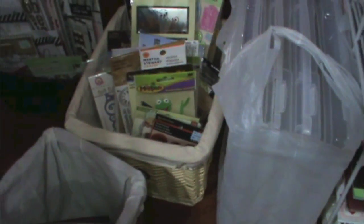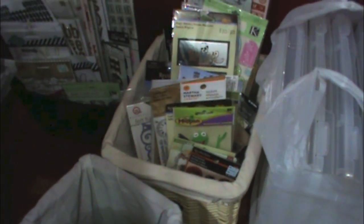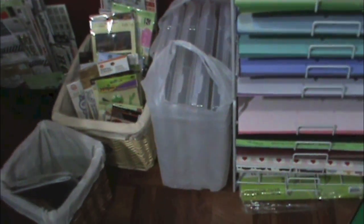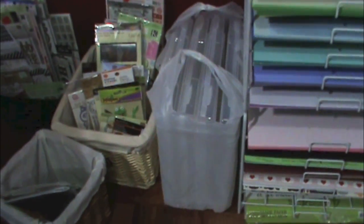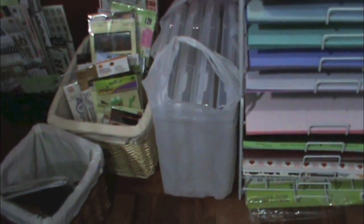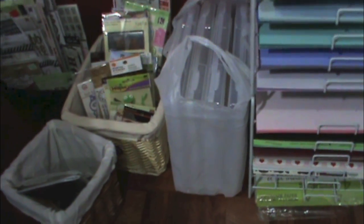And then here, you see that binder? That's full of stickers. You see that container? More stickers. See that container? More stickers. Do I use stickers? No, not really. But I sure have a lot of them. And another container. And like I said, I've been moving stuff around already. Those empty containers were supposed to house some of my stamps. I was supposed to show you my new stamp storage, but I never did that either.